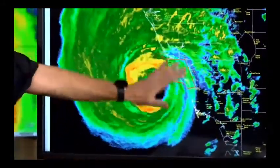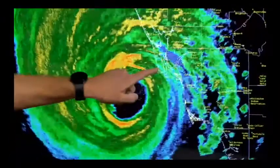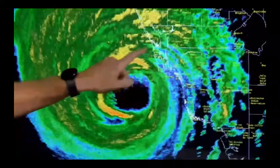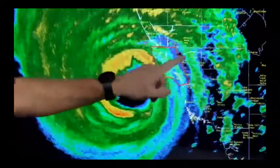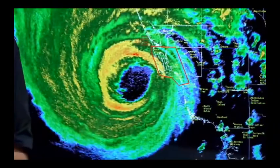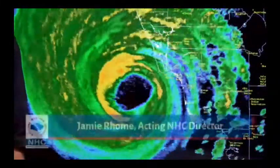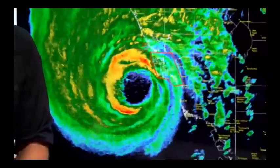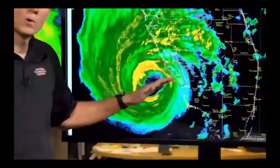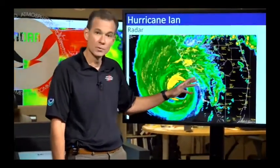If you're not familiar, this is Naples down here, Tampa is up here, and this little red box here, I want you to note this little red box that shows up about halfway through the shot. That is an extreme wind warning. Now, what does that mean? For many of you, you've probably never heard of that product. That means that the eye wall and the extreme winds of a major hurricane are about to move onshore.